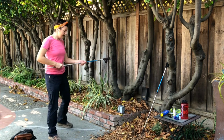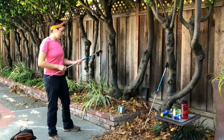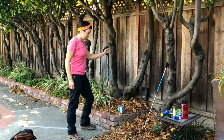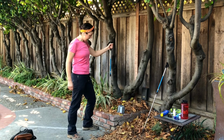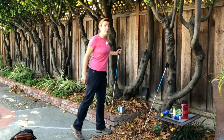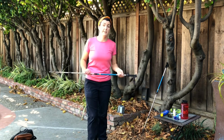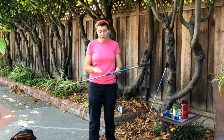If I'm going uphill, I want a shorter pole so that I can put my arm here. My arm's not way up in the air. And now I can help push myself up the hill because my pole's a bit shorter. Now you don't want to be the person on the trail who's constantly adjusting their pole height.